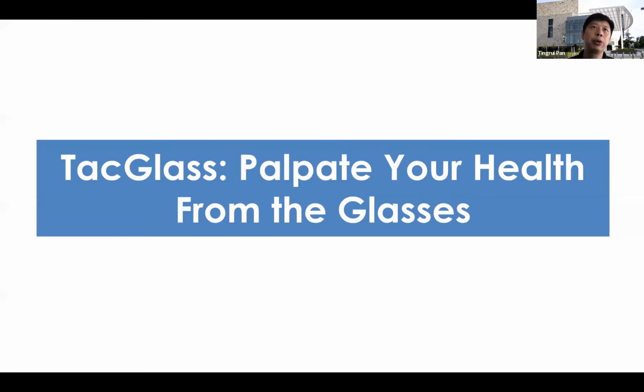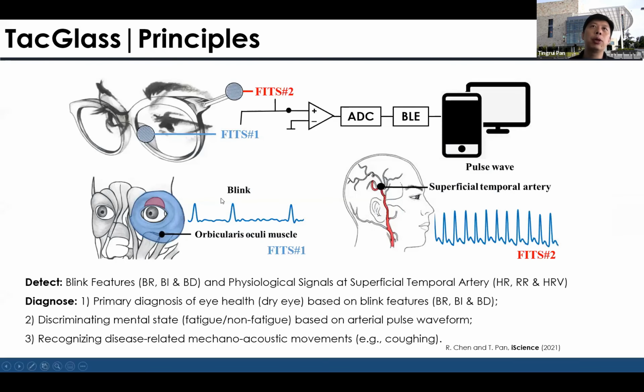Another one is that we're actually building these tech glasses which are able to read your pulse from your head. One of the challenges to building wearables on the glasses side is that glasses only have 4 contact points. You can see there are 2 contact points on the legs of the glasses and 2 contact points near your nose.